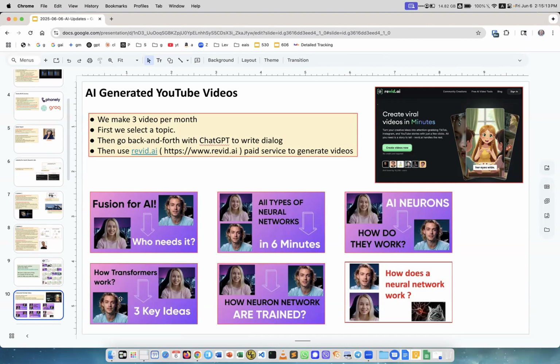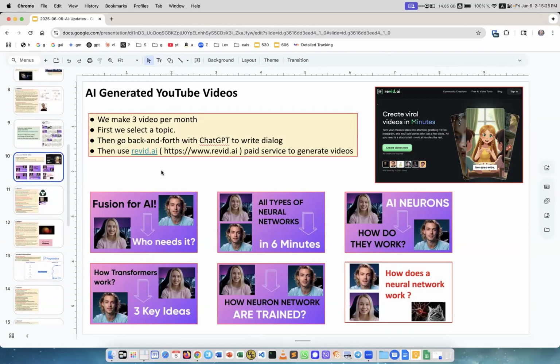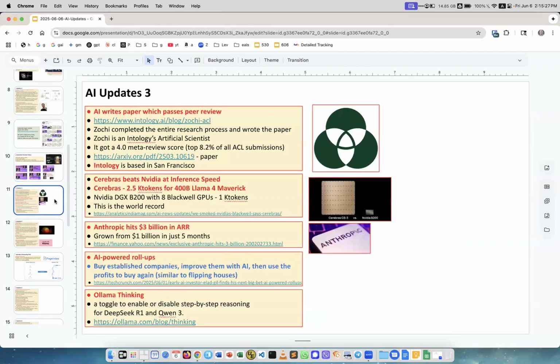Ideas of transformers, how transformers work. The latest was about fusion. This is a type of model used in medical diagnostics. So yeah, I think it's a nice experiment. People like those videos.